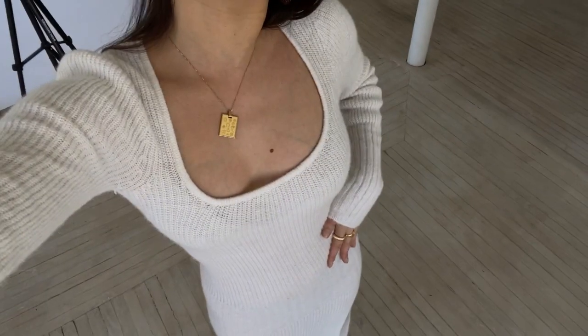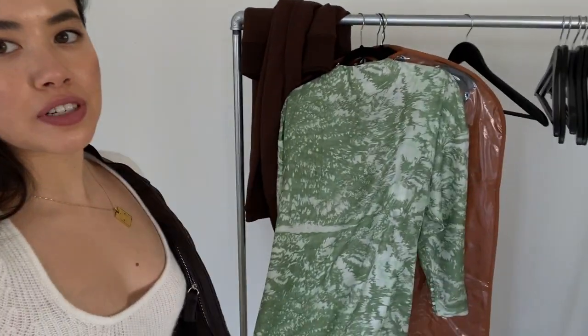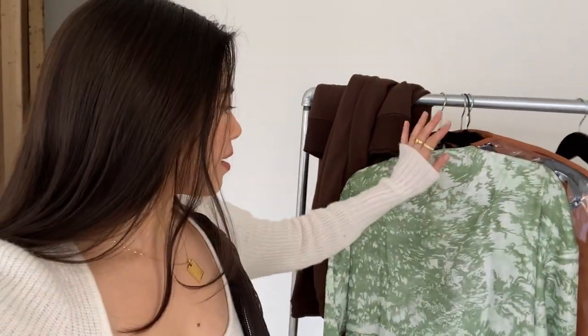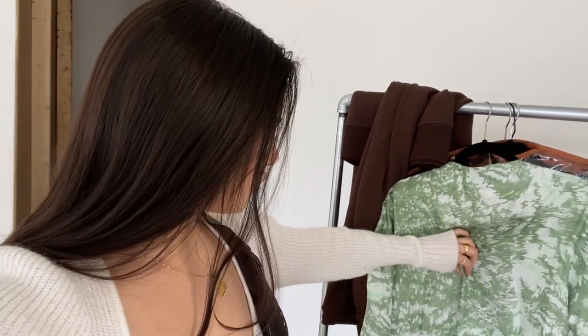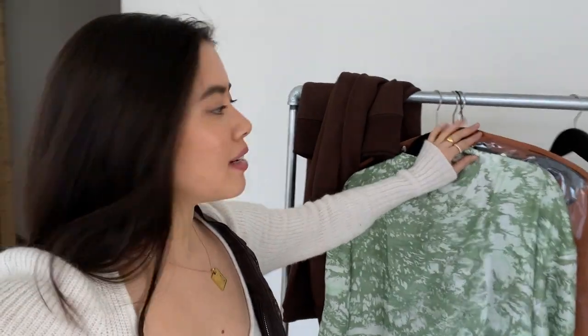I'm styling this beautiful Jacquemus dress today with this gorgeous bag as well. I'm also styling this dress from Love Child. It's such a gorgeous print for spring. I love it. It's like a beautiful watercolory green sage blend, as well as this brown sweatsuit. And that's everything for today.